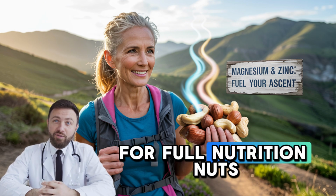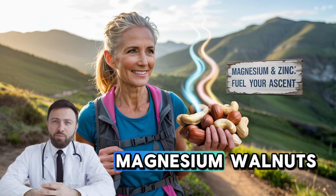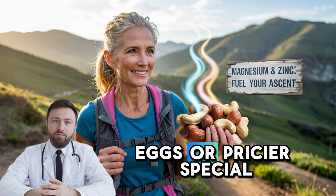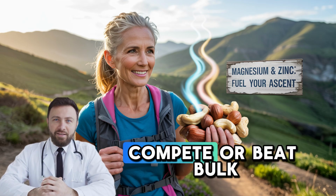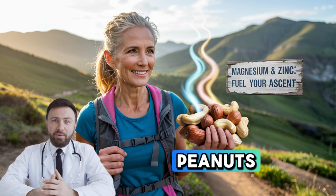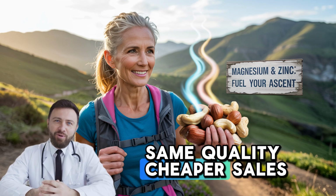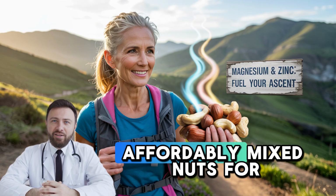For full nutrition, nuts win. 1 ounce of Brazil nuts equals 10 eggs in magnesium. Walnuts' omega-3s match 15 eggs or pricier special ones. Cost per full nutrition? Nuts compete or beat. Bulk peanuts and almonds have a good price. Store brands are the same quality, cheaper. Sales on pecans and macadamias add variety affordably.